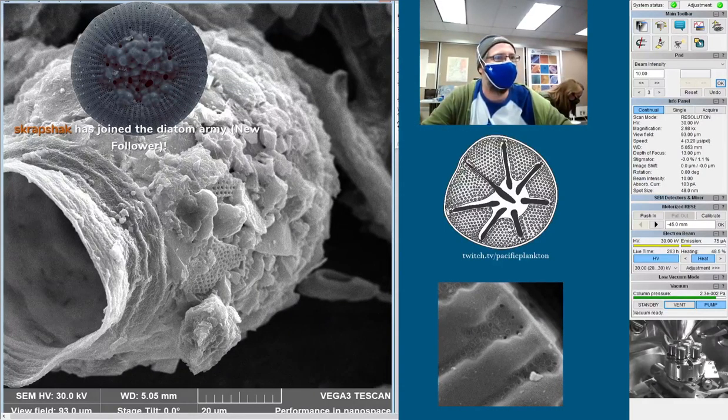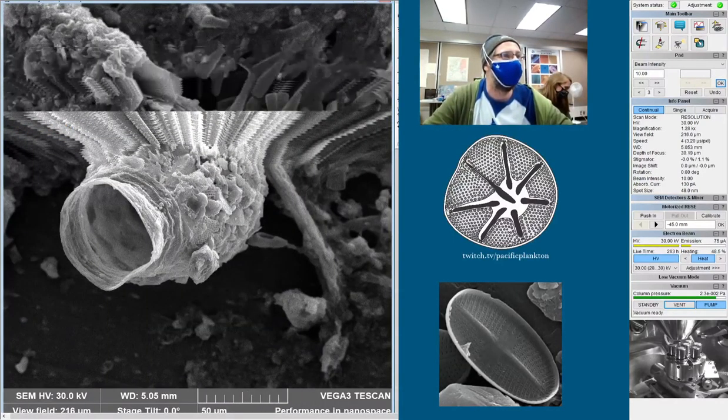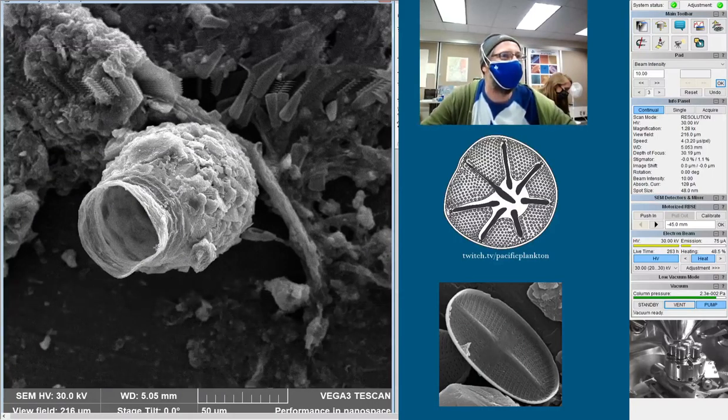And sometimes we've actually seen whole diatoms that they've incorporated into their skeletons when they have a small enough diatom that they can actually bejewel their house in them.